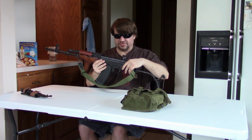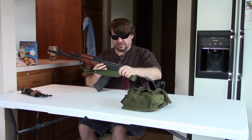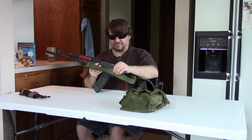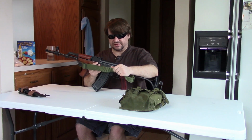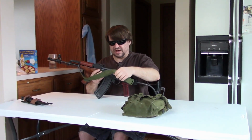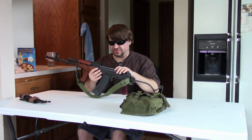It does have its original sling it shipped with, which is this awesome Romanian sling. Very basic, but this webbing is just real comfortable and it's kind of slick, so sweat doesn't stick to it, and it's just real light and comfortable. So I kept the original sling with it.